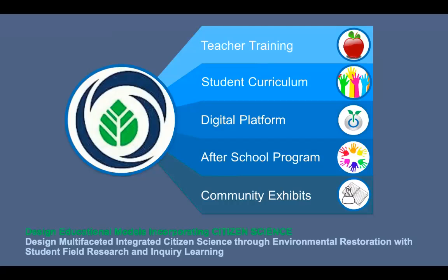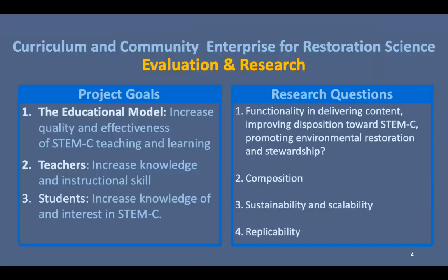The model today that I'm going to discuss with you began with 5 different components: a teacher training, a student curriculum, a digital platform, an after-school program, and community exhibits. This commenced in 2014. The project is based in evaluation and research. The model itself is a project goal. Increasing teachers' knowledge in STEM and increasing students' knowledge in STEM continue to be those components. Additionally, focus now remains on creating careers in the STEM industry for students and maintaining their interest in STEM.